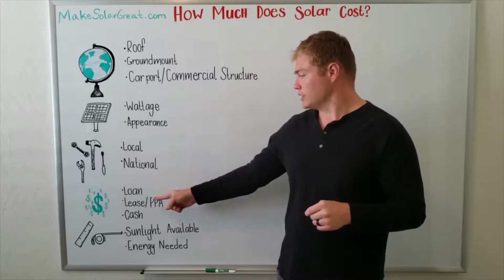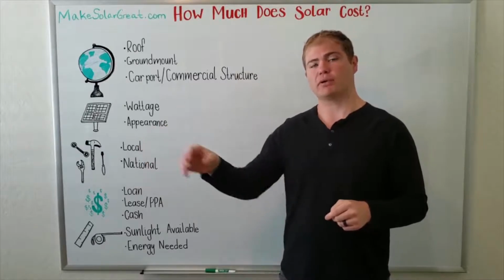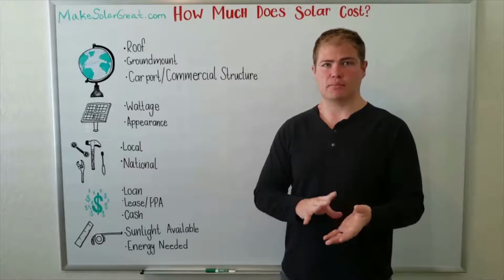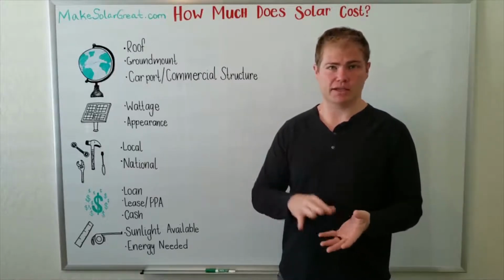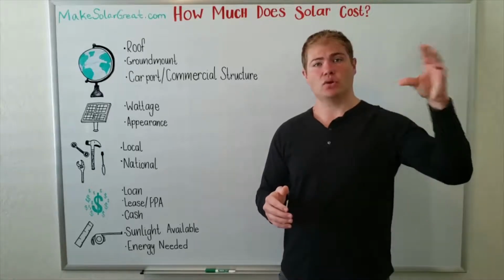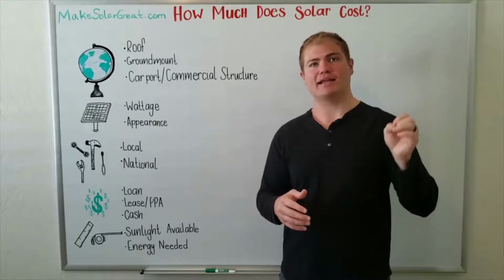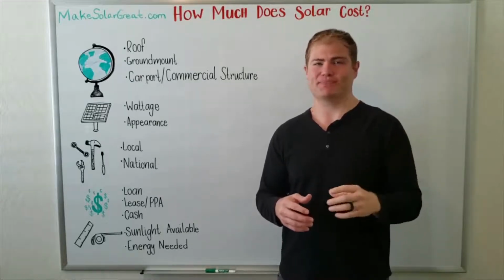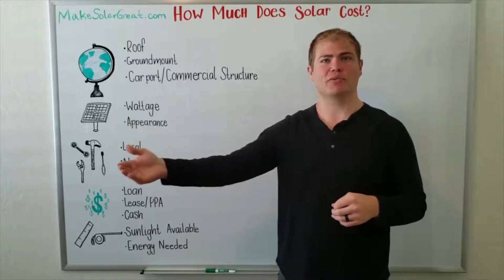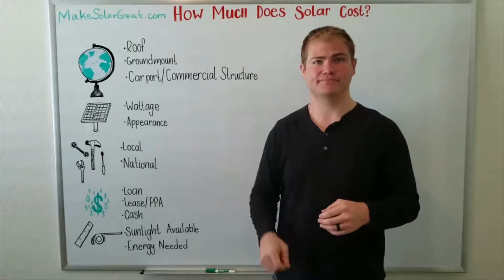The third option is doing a lease or a PPA, which is a power purchase agreement. And the way that works is actually really simple. You won't own the solar system, the panels, you won't pay for the installation or anything on that maintenance, but you'll have a solar company that will own everything, and you just simply buy the power that that solar system is going to produce. It's very similar to just going with a different utility company instead of the one you've been paying for years. You're just going with a lower cost provider.